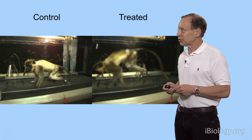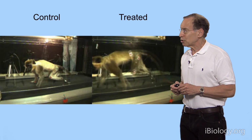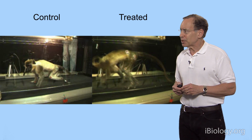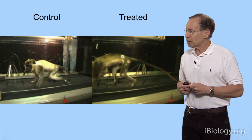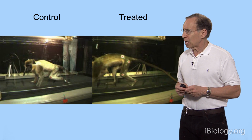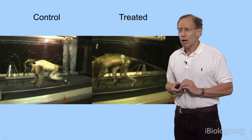But when you give the scaffold or scaffold cells, they do much better. It's, again, not a cure, but it's a significant improvement. And what's happened now is, based on this, the FDA has given the go-ahead for the start of human clinical trials at a number of hospitals around the United States. So we'll learn more about what happens in humans, I believe, in the next year.